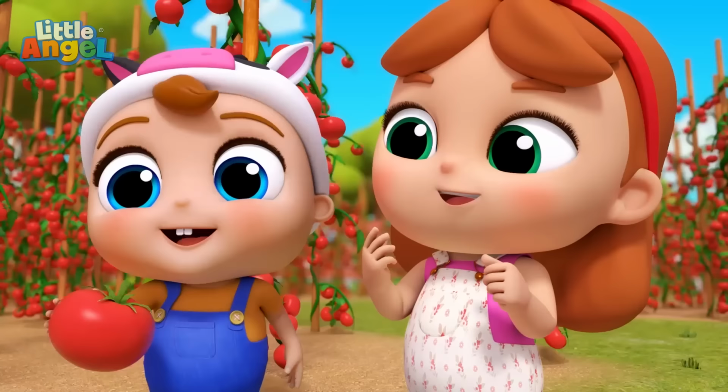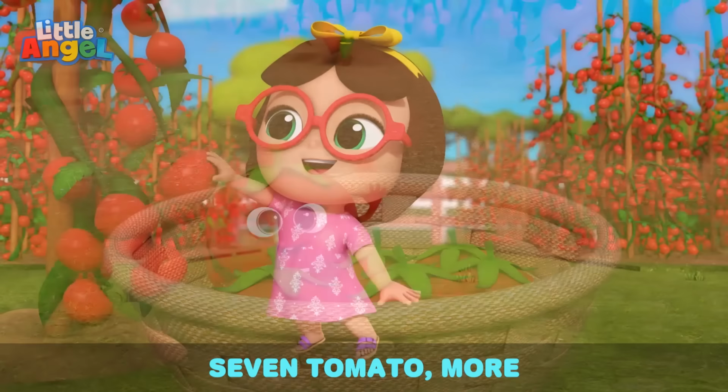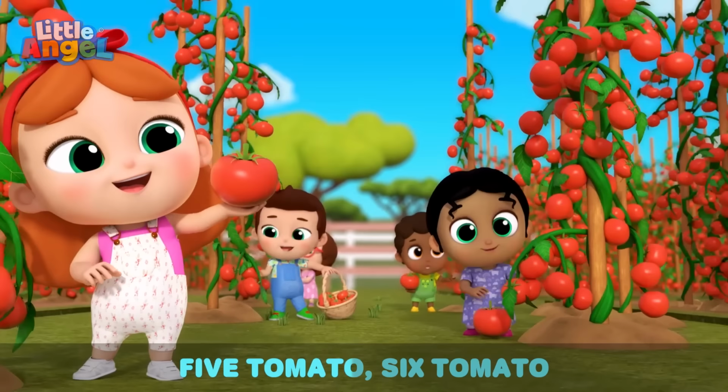One tomato, two tomato, three tomato, four. Five tomatoes, six tomatoes, seven tomato more.